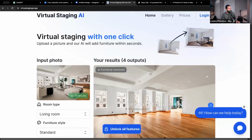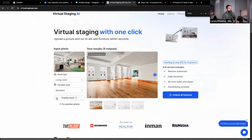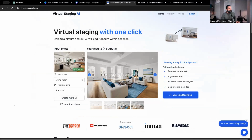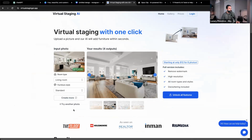Here, I gave this an image and it already had furniture in it. With one button, I got rid of all the furniture, and it gave me this image here, completely empty. And it even gave me different versions of staging that I could use for my image.